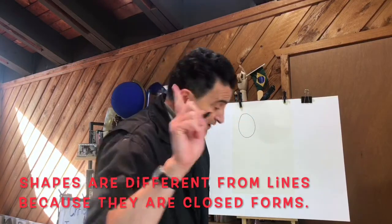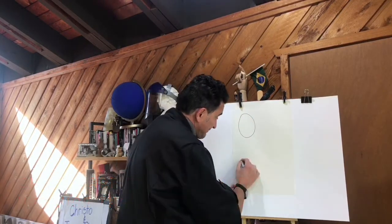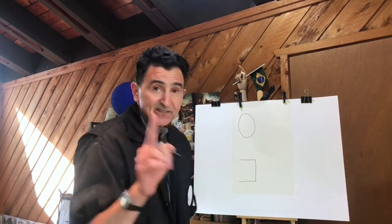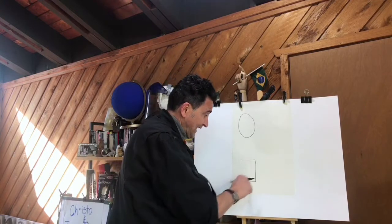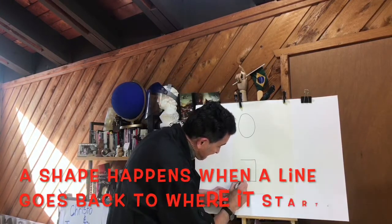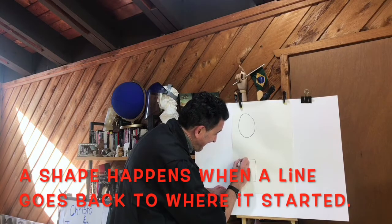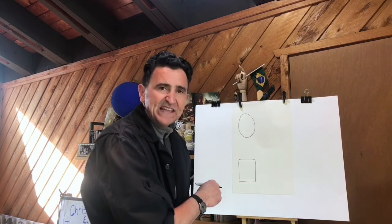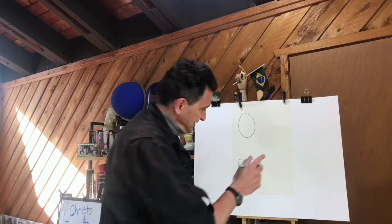So if I do something like this, see, this is not a shape. That's a line. Now, when I go back to where I started, now it becomes a shape. So, kind of a square rectangle, okay? All right? Same thing here.